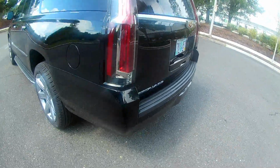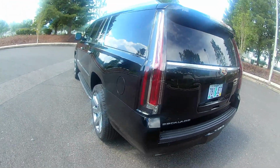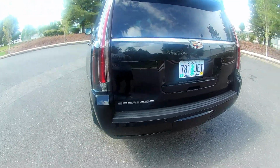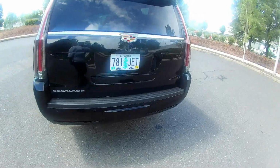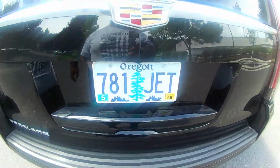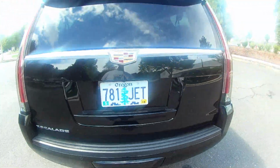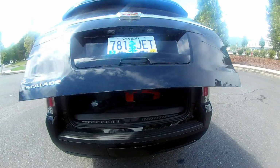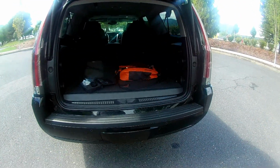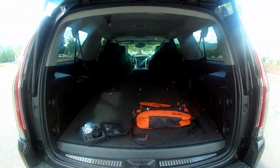Alright, so in the back it has the full-length LED tail lights that look really cool at night. Classic Cadillac look. But I'm back here to talk about the liftgate. Just like all the new Ford products, weirdly enough, they brought some technology from Ford. You can go here, put your foot underneath, and it opens up. I think that's a cool integration of some modern technology by GM.